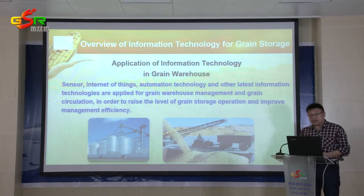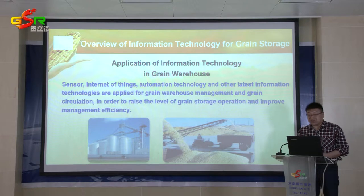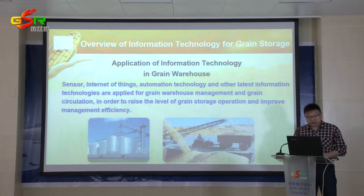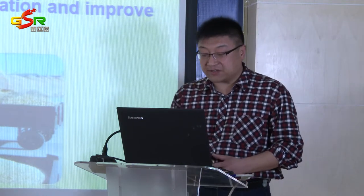Application of information technology in green warehouse. Sensor, Internet of Things, automation technology, and other latest information technology are applied for green warehouse management and green circulation, in order to raise the level of green storage operation and improve management efficiency.